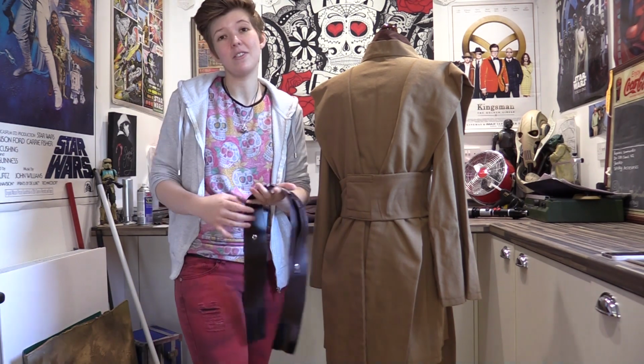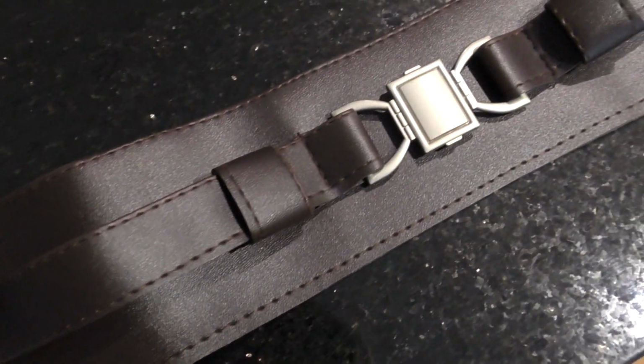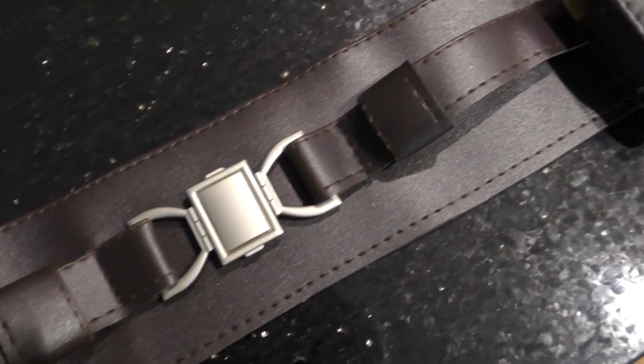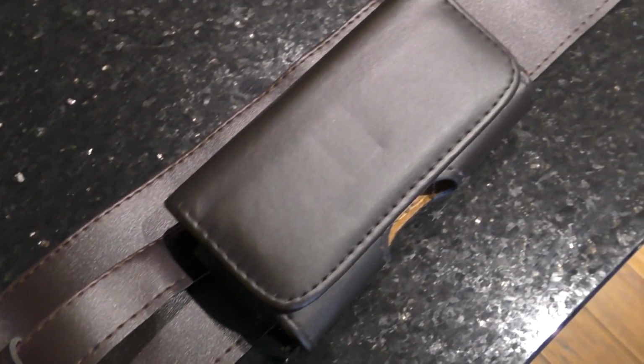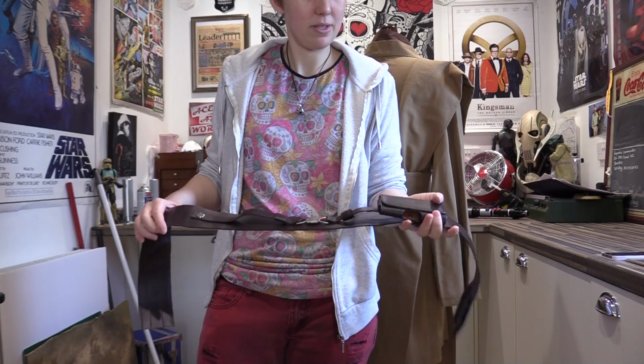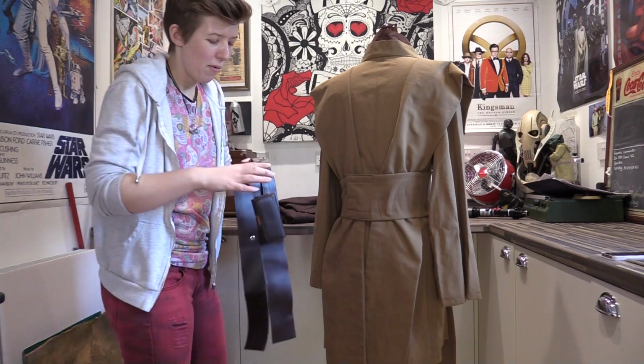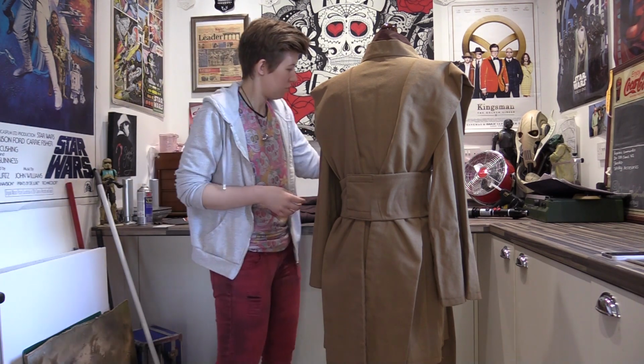Again, it all depends on the person's size, but this is a really nice quality belt. It's faux leather, so it's not proper leather, so it's a bit thinner, but you do have a metal belt buckle, and you also have a little case, so if you've got a small phone or if you want to put some cards and some money in there, then you've actually got something that you can put on your actual belt.